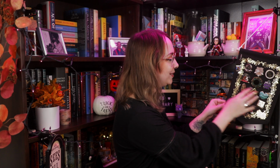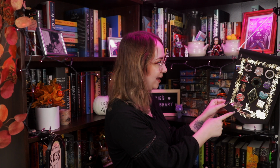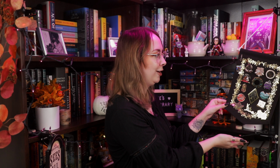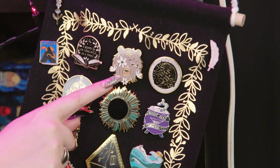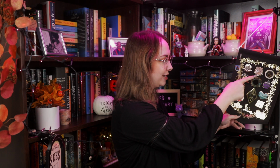And yeah, so these are really pretty, and the pin banner itself is from Owlcrate as well. And I was really excited to get it because I didn't really have a place to display all my pins before. So yeah, this was really cool. Some of my favorites are this bear, which is from Among the Beasts and Briars. That was with the Owlcrate special edition.